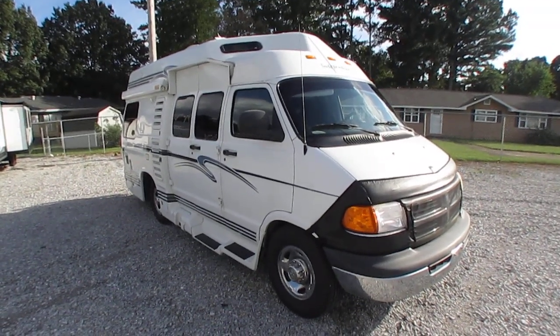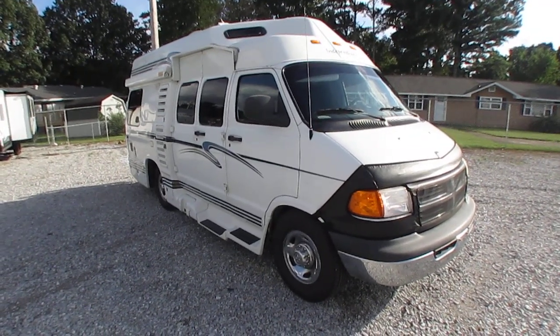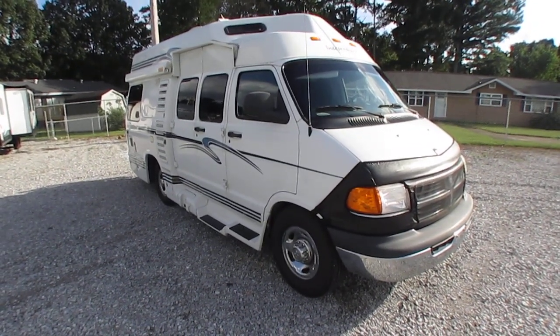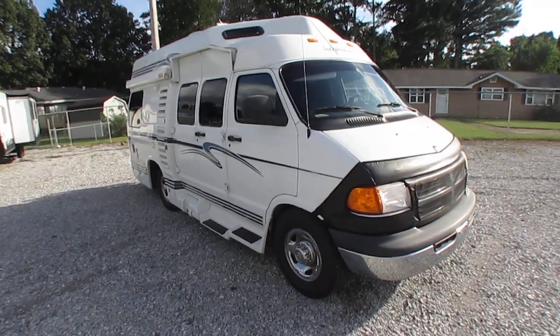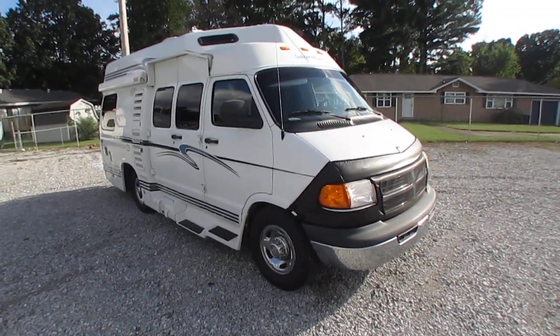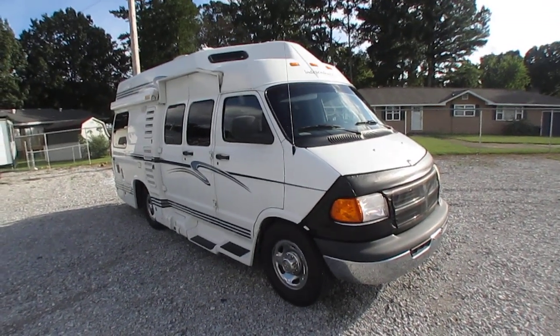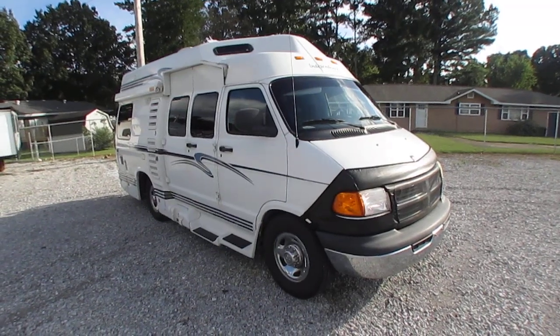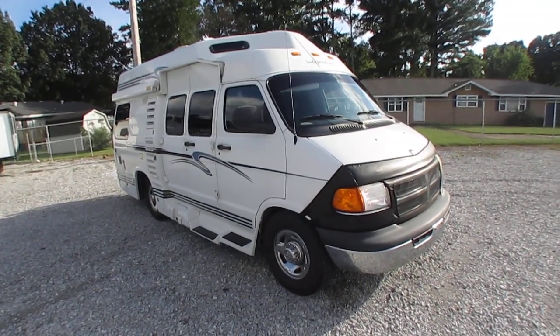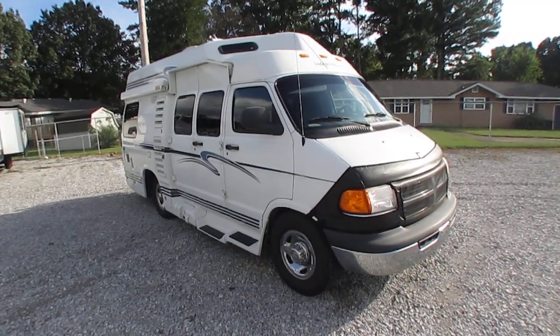Afternoon, folks. Big Bo here with, especially right now, an ultra rare Class B camper van. And now, folks, this one right here is not your standard Class B motorhome. This is a very specialty type item, and for somebody looking for this it's really a godsend, because there's not another one like it for sale anywhere on the internet right now.